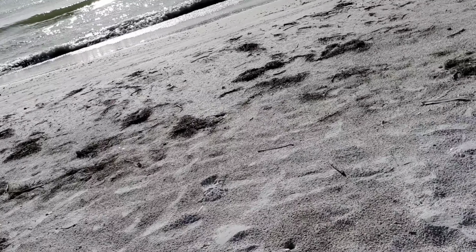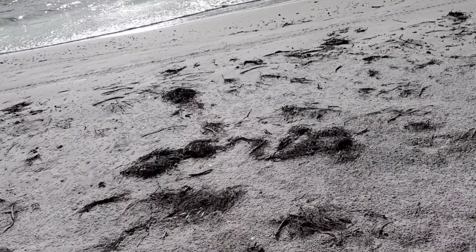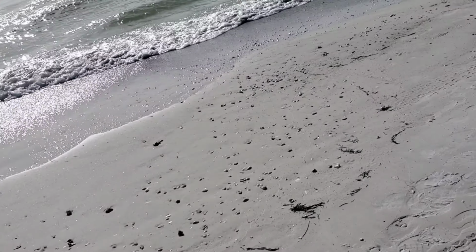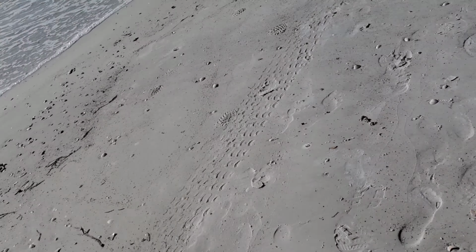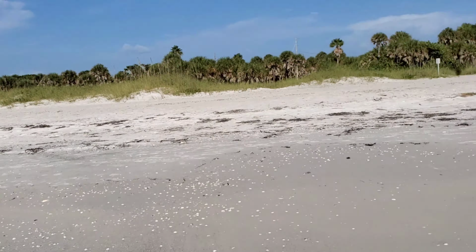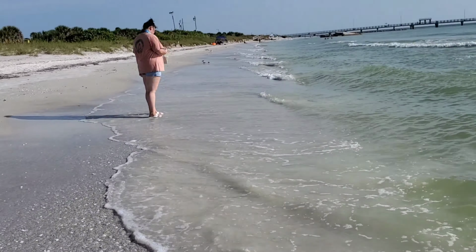Tons of shells. The sand at North Beach was a lot softer, too. This is soft sand, but this area right here has more of the seaweeds. But look at those seashells. Much better at North Beach. The water is cooler here, though, but it is kind of painful to walk in.